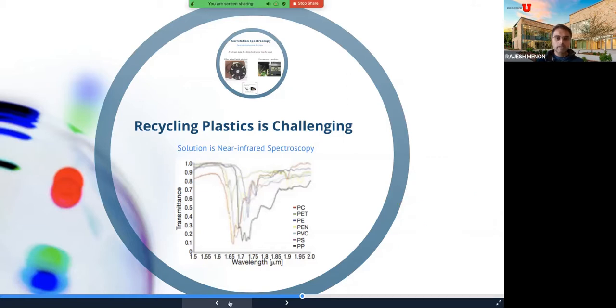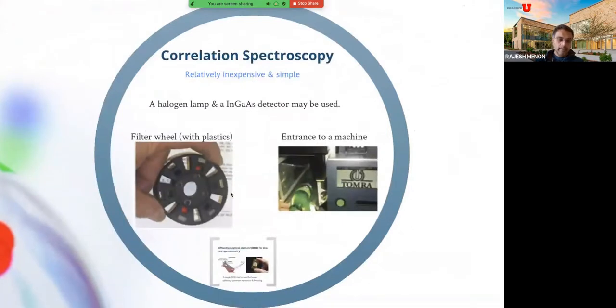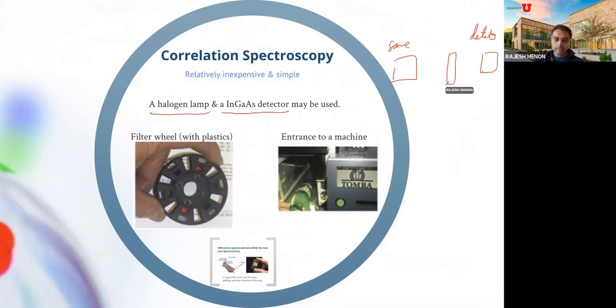So how did they solve it? They essentially used a broadband source, which is this halogen lamp here, and then an InGaAs detector, exactly as I showed before. So you have a source, you have your detector on one side, and then you have your plastic here. Now, what they did was cool, was that they introduced a filter here, a filter wheel. Okay. And this was the very simple idea.